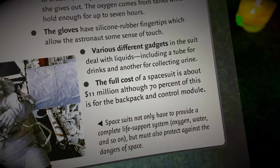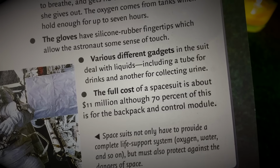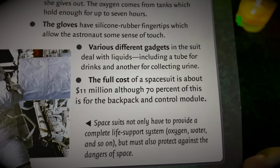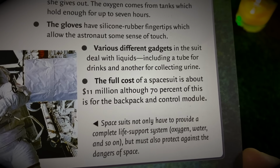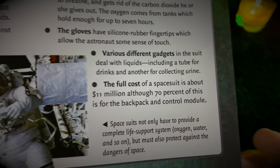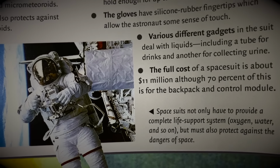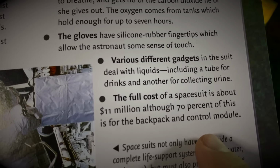Various different gadgets in the suit deal with liquids, including a tube for drinks and another for collecting urine. Alright, the full cost of a spacesuit is about $11 million. $11 million. Although 70% of that, roughly 7 million, 7.1 million, I guess, is for the backpack and control module.